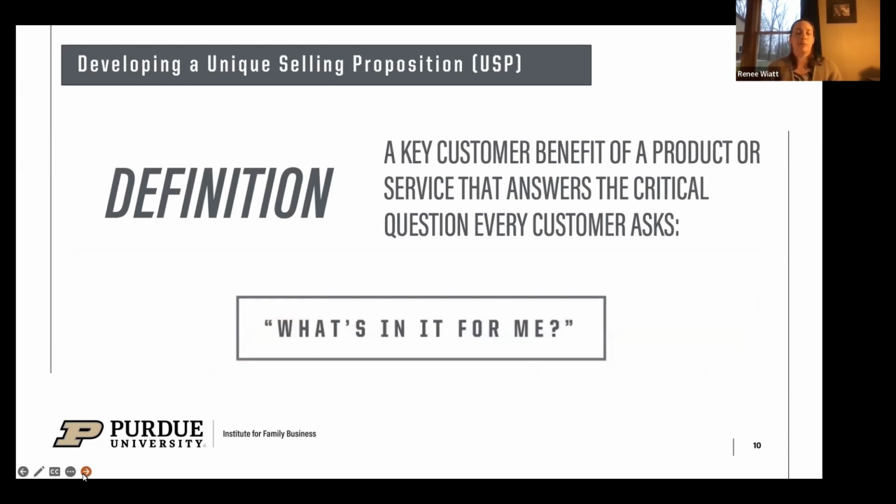So when we're talking about communicating with customers and trying to deliver value and make sure they know about the value that your product or service has, we could talk about a unique selling proposition. So a key customer benefit of a product or service that answers the critical question that every customer asks: what's in it for me? We've said it before.